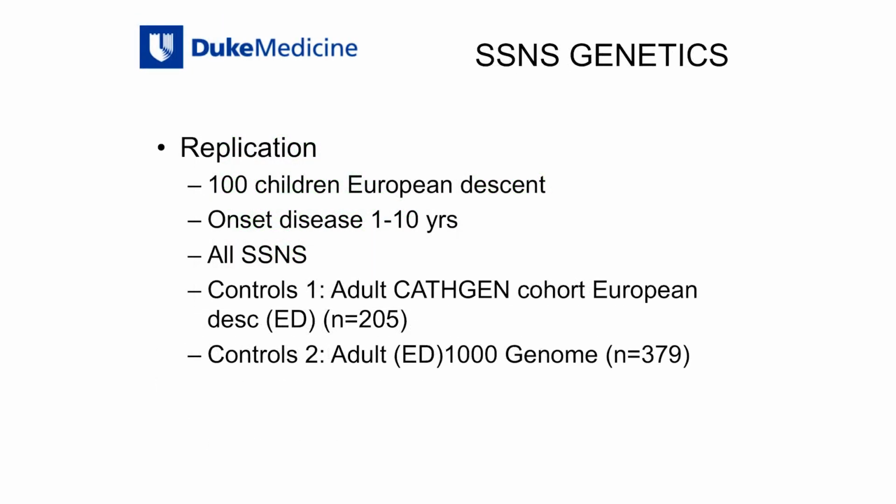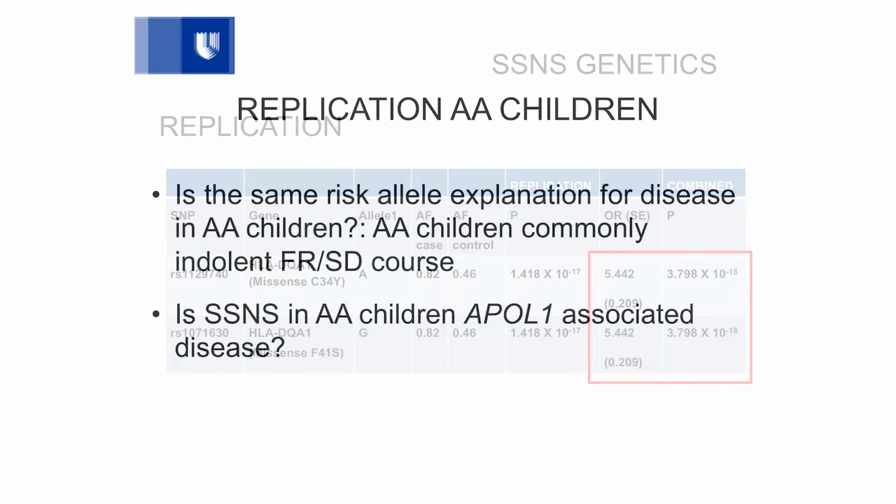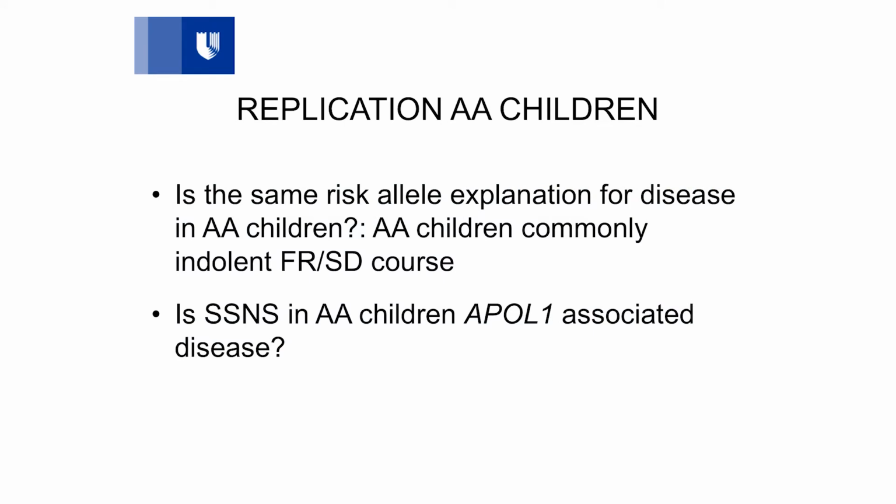Okay? So when you find this in a group, in order to convince people that this is real, you have to replicate it in another group. So that was what we did. We tried to replicate these findings in European children, and lo and behold, we found the same thing. In fact, if anything, it was much more common. The effect was more in European children compared with South Asian children.